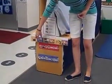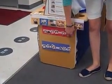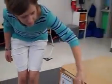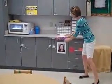of they get to see what centers are open, and if a center's not open, there's just a big red no sign over it, and then they take their picture and they take it to a different center over here. So then if they want to play at sensory, they would just put their picture here, or if they want to play at the iPad, they would put it here.